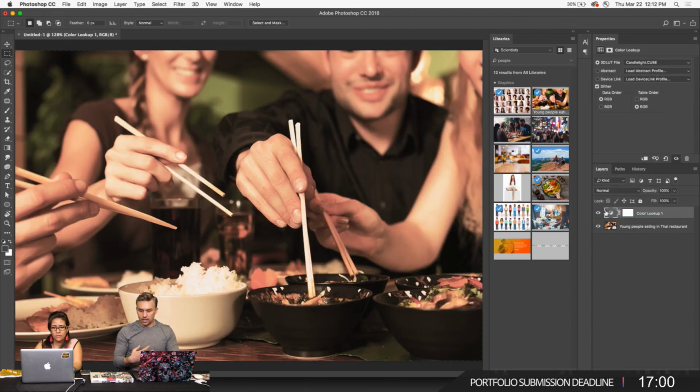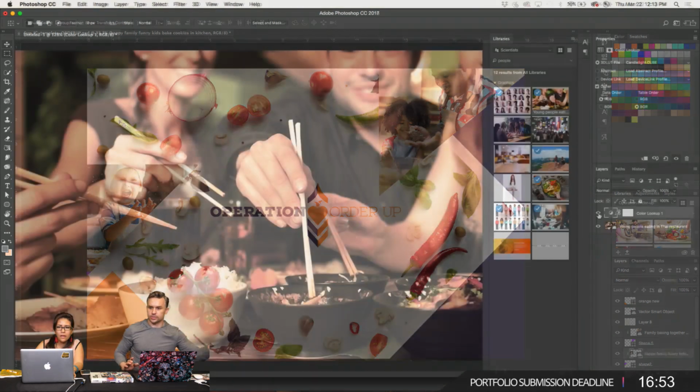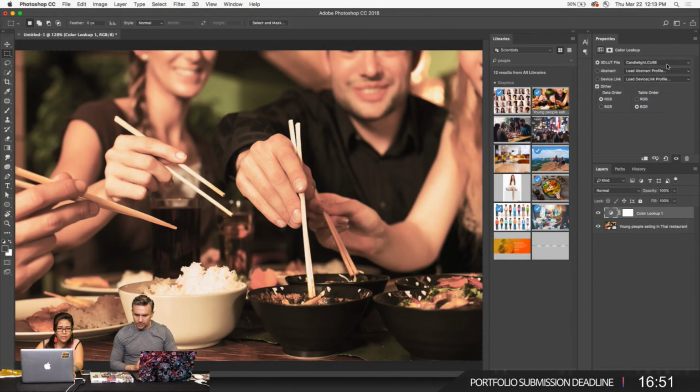Candlelight. And again, kind of switching to your screen, this might match some of those warm tones there. Right there. Isn't that kind of neat, though?